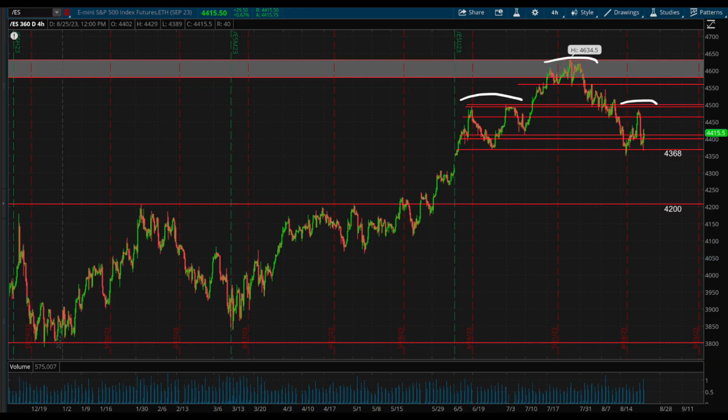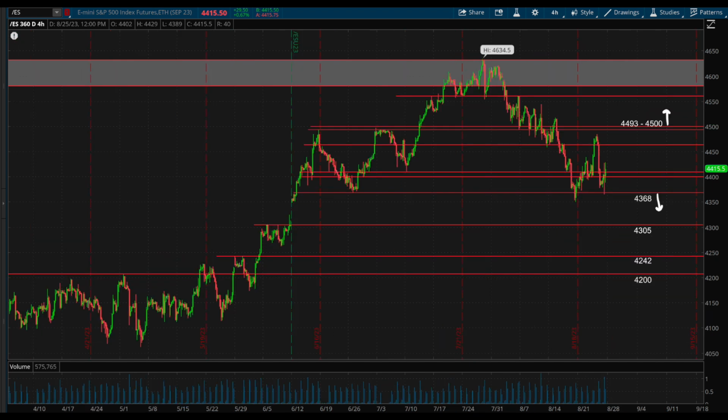In last weekend's video, we went over this head and shoulders pattern that was setting up on the S&P futures chart. This is a bearish breakdown pattern where breaking below 43.68 would trigger the breakdown and likely result in a large drop from there. The upside pivot we talked about was the 44.93 to 4,500 zone. If buyers were able to reclaim above there, then this trend would reverse and put buyers back into control and for the market to see upside.